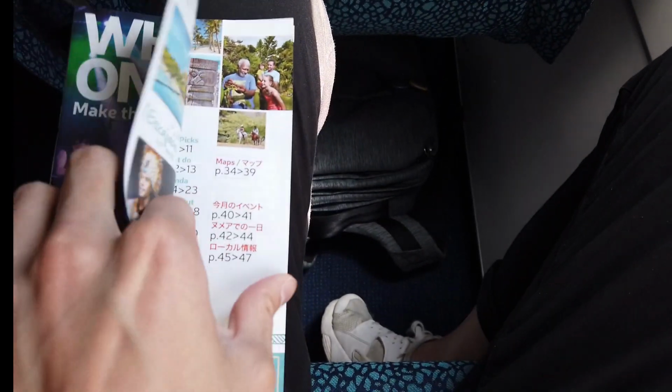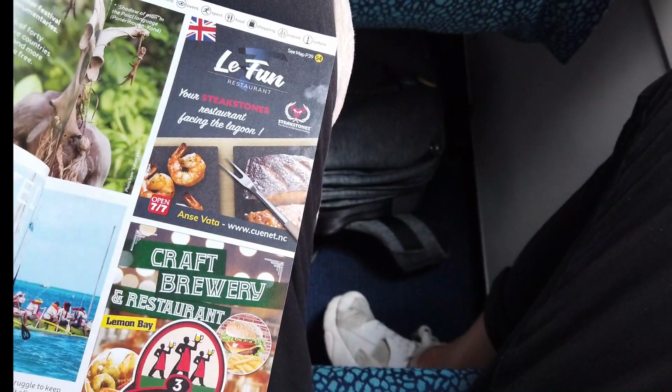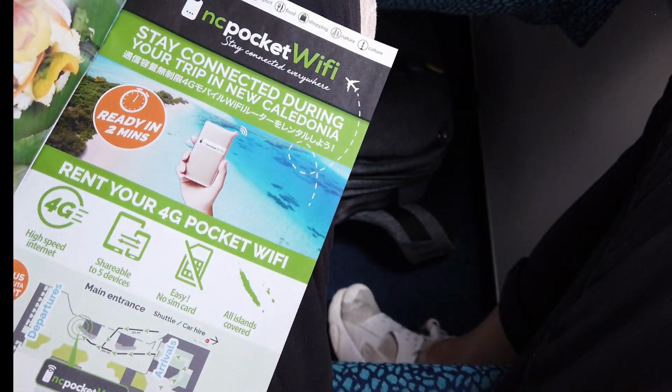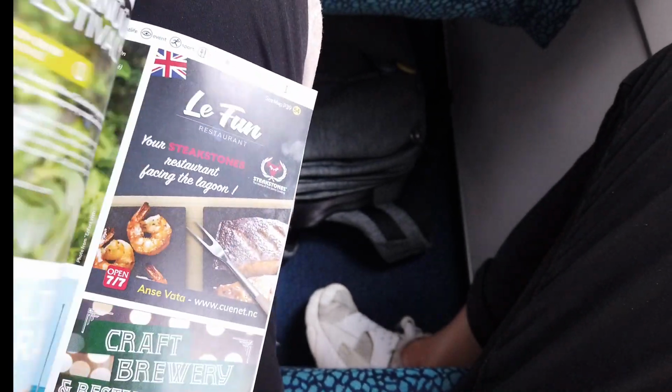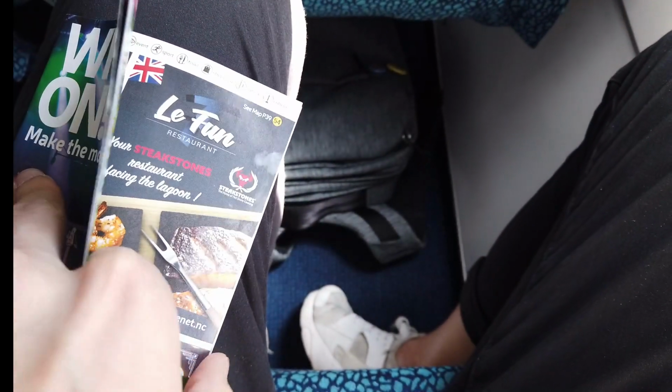The Tourist Information magazine gives you tips about activities, fares and the most important part of your life, which is staying connected to the outside world. If you choose to go with the pocket Wi-Fi option, you will find a booth at the arrival hall after you've cleared customs.